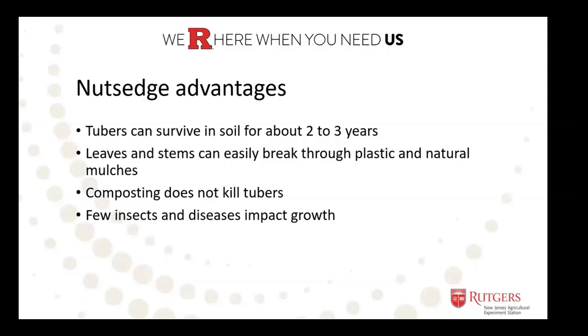So when you're actively trying to remove plants and the tubers from the field, it's better to get rid of them in the trash rather than putting them into the compost pile, because when you spread that compost, you'll then be effectively spreading the nutsedge everywhere else that you're putting that compost. And we can't rely on insects and diseases to handle this for you, right? So you need to really manage this weed issue yourself.